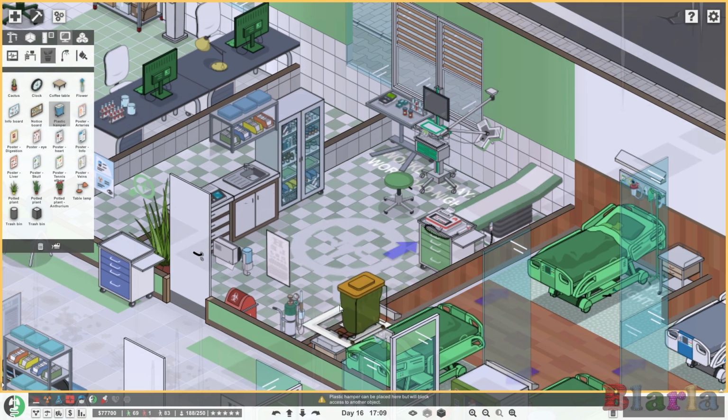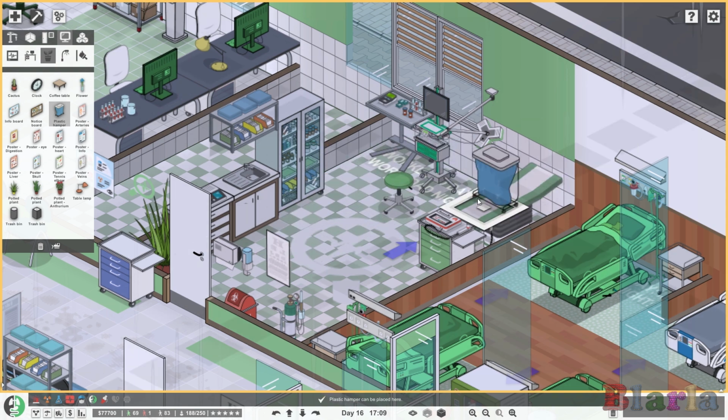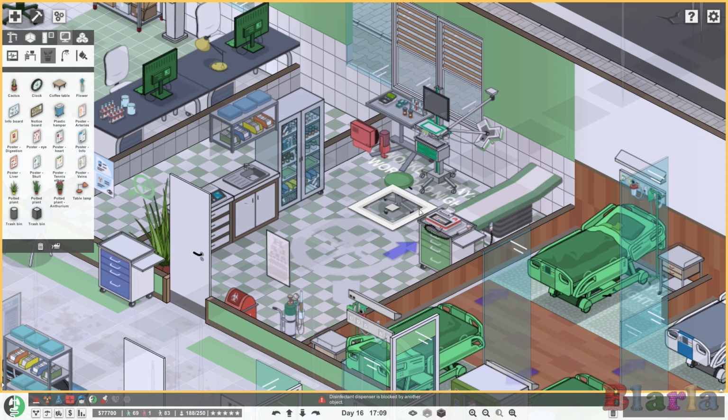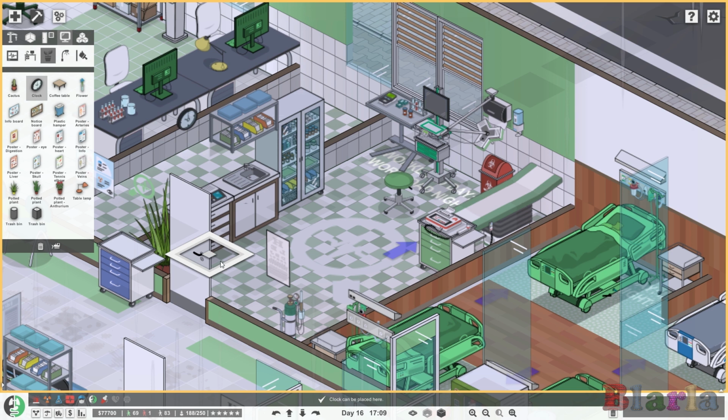Do you know, it's not terrible. Oh, yeah, we've got a bin. I kind of like the look of that bin as well. Do you know what I mean? Should I put this over here? Maybe we'll put that over there. I kind of like it being by the bed. I got a feeling like it would be used more. Put a clock up. That makes sense to me.